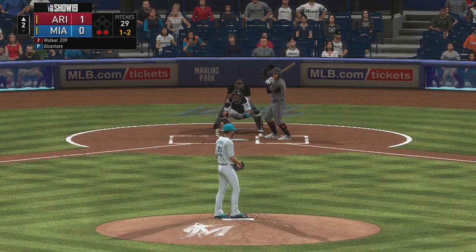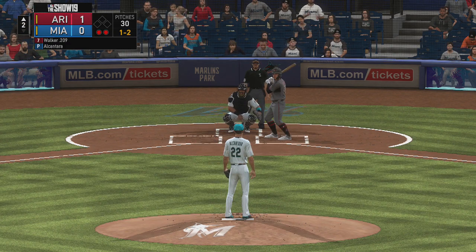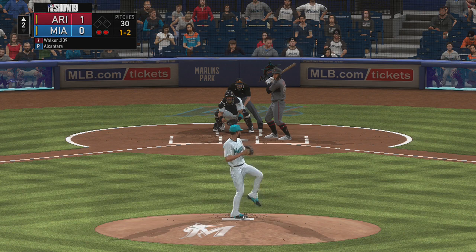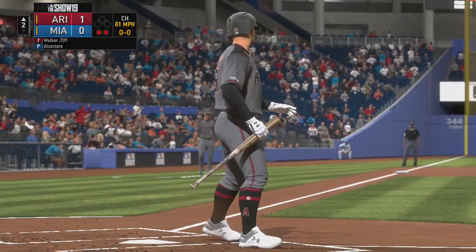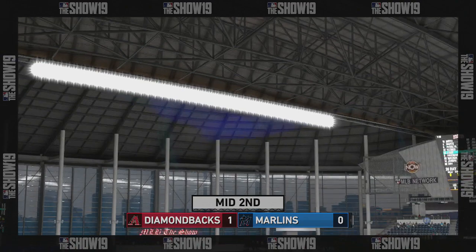Again, a 1-2. Neither guy willing to give in, and the at-bat will continue. Another 1-2 delivery. A swing and a miss as he chased with 2 strikes, and that will retire the side. Diamondbacks hit the board first thanks to this solo home run. We'll go to the bottom of the 2nd. It's now 1-0 Arizona.